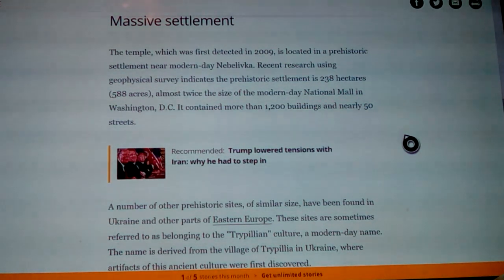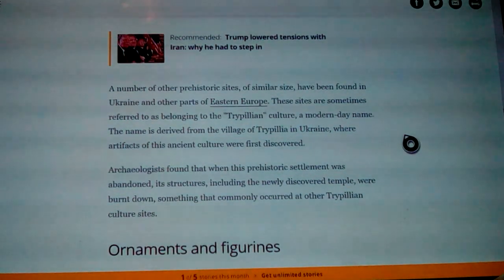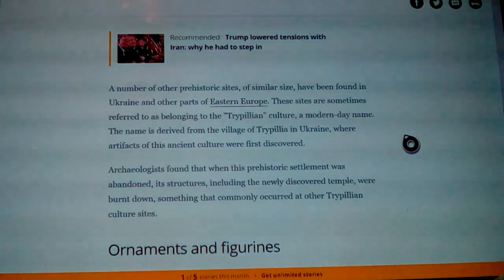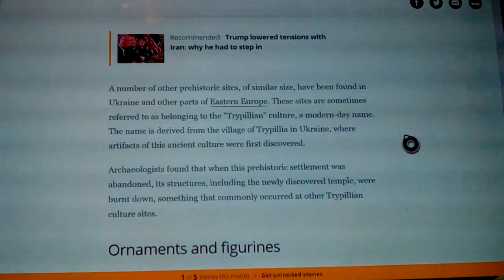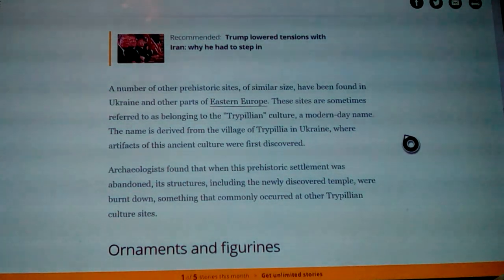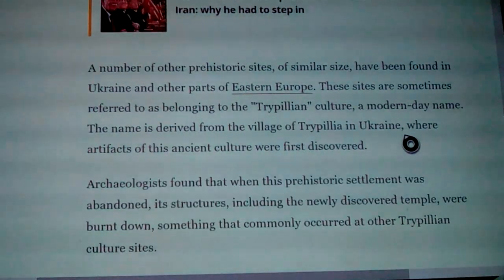And here we have a city before Sumeria, right? And I tell you, there's a lot of these people that bleed out from this. A number of other prehistoric sites of similar size have been found in Ukraine and other parts of Eastern Europe. These sites are sometimes referred to as belonging to the Trypillian culture, a modern-day name. The name is derived from the village of Trypillian, Ukraine, where artifacts of this ancient culture were first discovered, and wouldn't have been necessarily the true name that these people had.